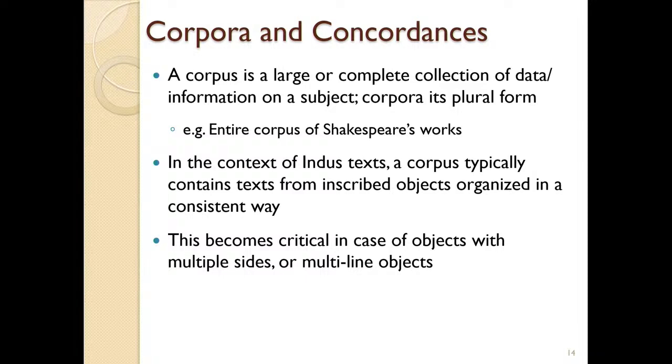Now, quickly, what is a corpus and what is a concordance? A corpus is a collection of data. For example, Shakespeare's entire work or his tragedies, we can call it a corpus. In the context of Indus script, a corpus typically contains text from inscribed objects of various kinds, and they are organized in a consistent way. This becomes critical because objects come from multiple sites. In the case of tablets, you have objects written all over the site. So how do we read it in a consistent form and document it becomes a critical question.